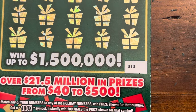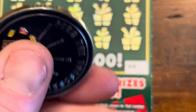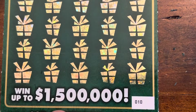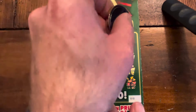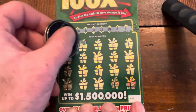All right. Next up, we've got ticket number 10. And I will use Truck and Treasure. Truck driver scratches tickets all over the U.S. Let's see if we can go back to back on this one.